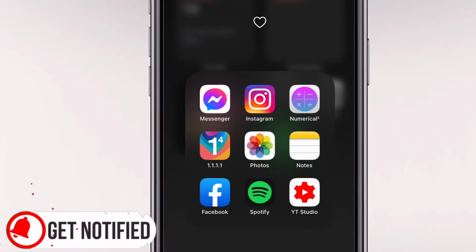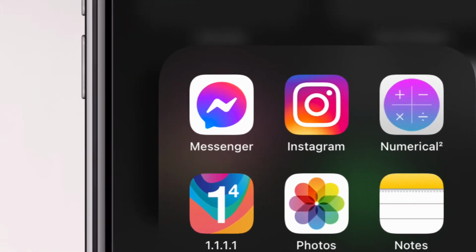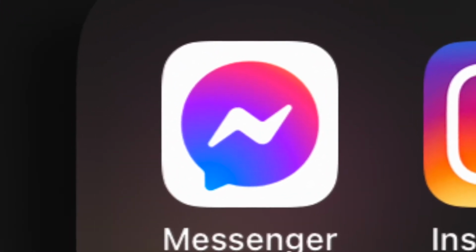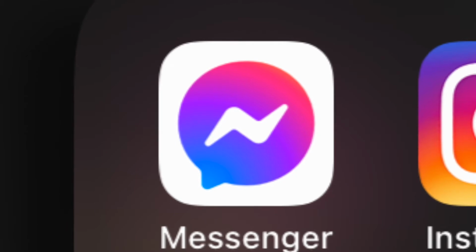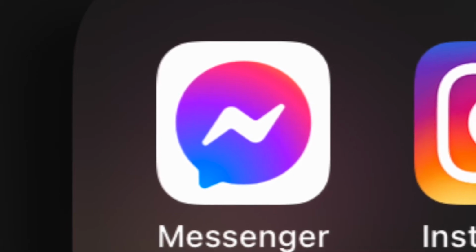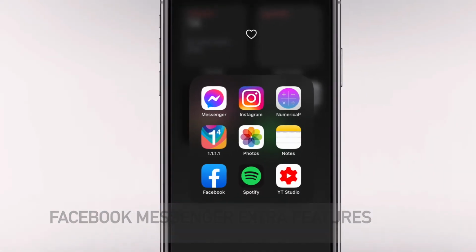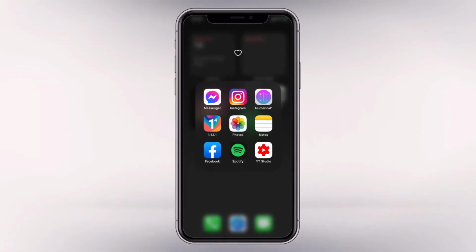So recently, Facebook updated their messaging platform to keep up with the front runners of group video chats like Zoom and Google Meet. Aside from the Facebook stories that they added just like with Instagram, these are the extra features of the newly updated Facebook Messenger.